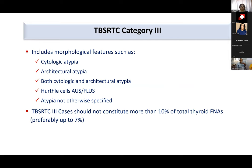But this is not a wastebasket category. So category 3 should not constitute more than 10% of total thyroid FNAs in any institute. And we have to aim for category 3 up to 7% only.